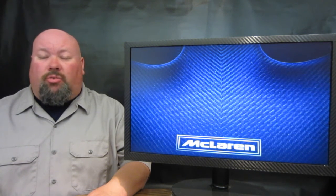Next up on the list, let's talk about McLaren. McLaren's got a big plan for the future. In fact, it's called Track22, and it's heading up to the year 2022. And over those next several years, they are going to do a lot for the McLaren brand. In fact, a lot of the profits are going to go right back into R&D.